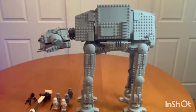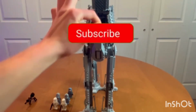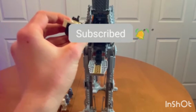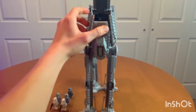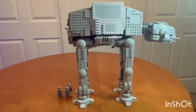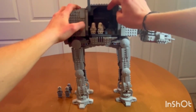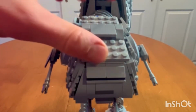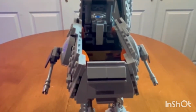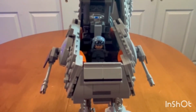The other main feature of the walker is the interior. Here at the back of the build, a door opens up and the speeder can easily slide in. The sides also open up where you can place the snowtroopers and the cannon. And then obviously here at the front we have the cockpit, I don't know if that's what you'd call it, where General Veers and the 2 AT-AT pilots can be seated.